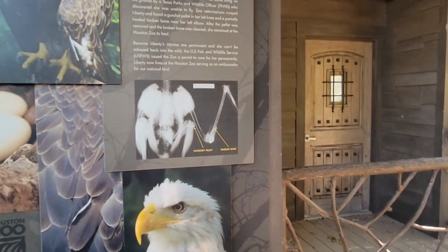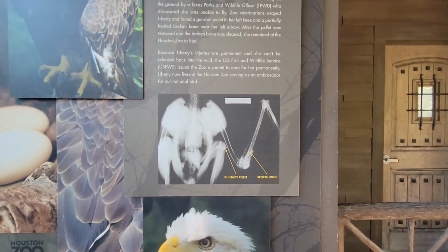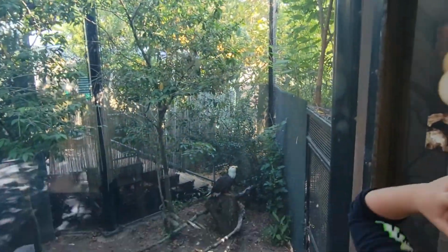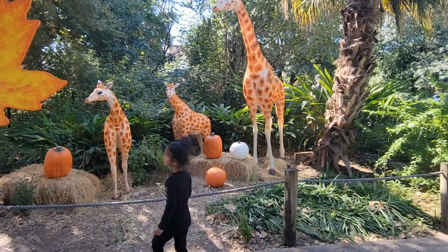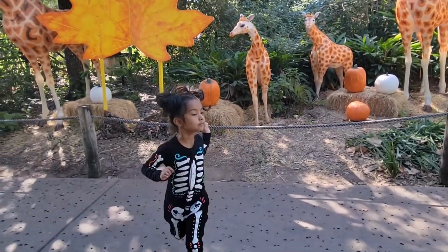This one's arm is broken. So that's why it's here. So cute. ZooBoo display.